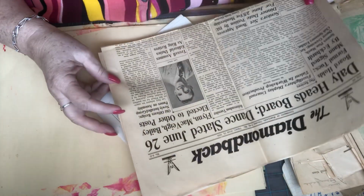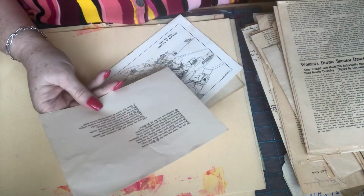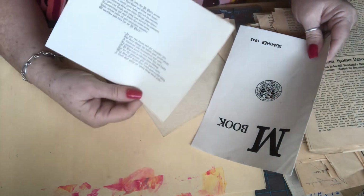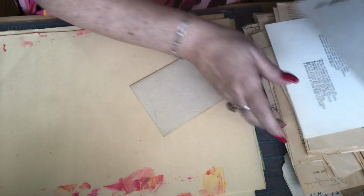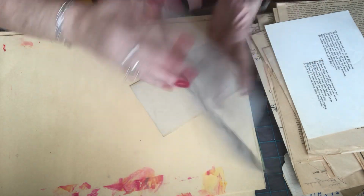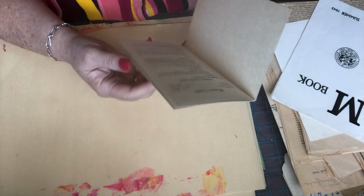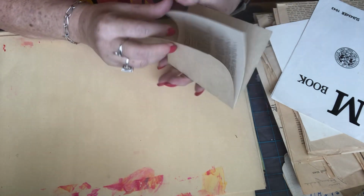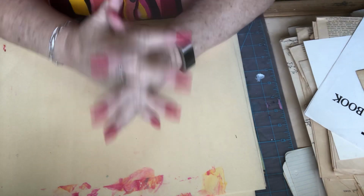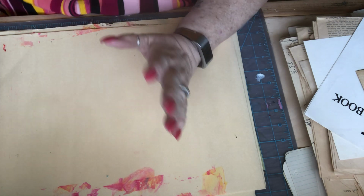And this one is, again, from 1945. And a poem. Actually, I would say this is the pledge for the sorority. And then the M book, which I'm not real sure what that is, but it's the University of Maryland. And this is the Women's League rules. That's kind of cool. So that was a total of $8 for the books and all that paper. So again, I think I did really good.